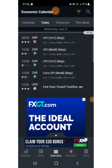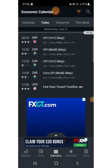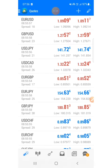So let's just go back, because it's only 4 minutes left. Let's go back and start making this money real quick, y'all. As you can see, I already have my pair ready, and guess what, we are about to buy GBP JPY, right? That's the pair that I'm going to open on this news.